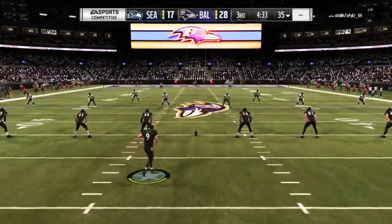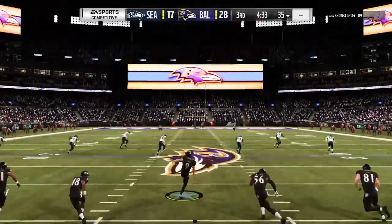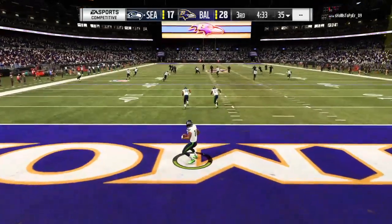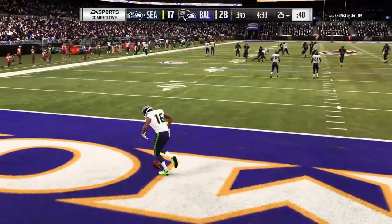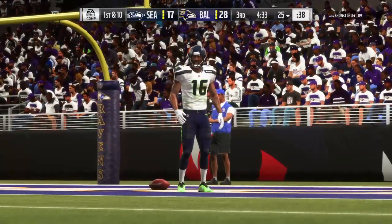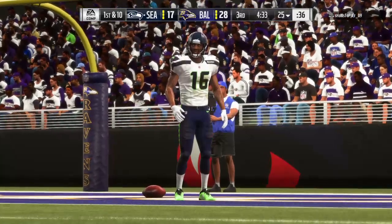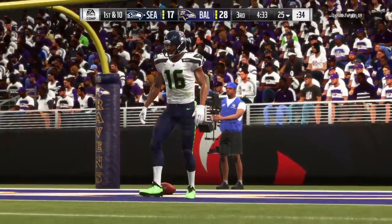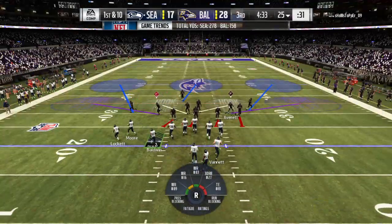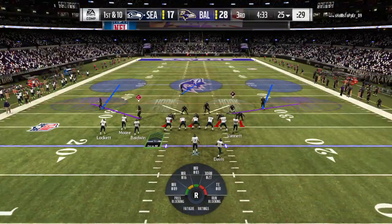Here's Tucker now out to kick this one away. That's fielded in the end zone. And no run back here. This will be a touchback, and it comes out to the 25-yard line. The Seahawks offense now, they get set to go back to work. Wilson and the Seahawks take over now, 1st and 10 at their own 25-yard line.